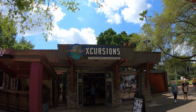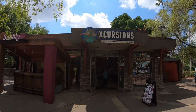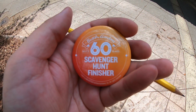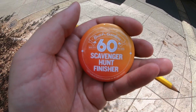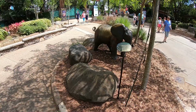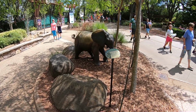All right guys, so we finished our scavenger hunt. This is where we turned it in at. And what did we get? A pin. It says 60th scavenger hunt finisher. So it was a fun trip around the park. And hopefully they'll do more things like this. Because it would definitely be something I would enjoy doing again.